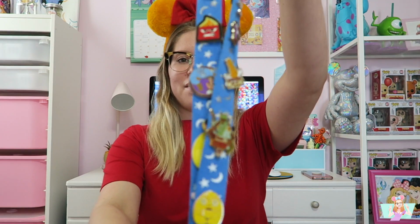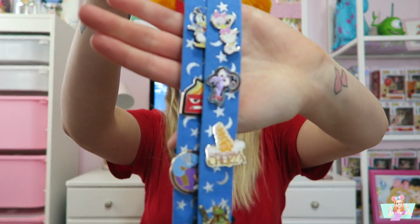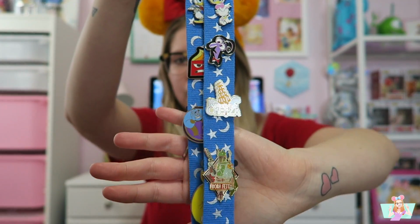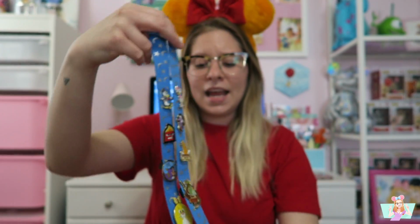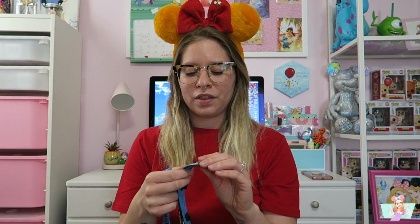So I just have this lanyard that just has some pins that I took off of my trader board to go ahead and stick in case of emergencies. This lanyard is actually from the Disney store. It's one of the little gifts that you would get if you did the magical opening in the morning, like if you were a little kid and you got to open the store. This is one of the little gifts that you would get.